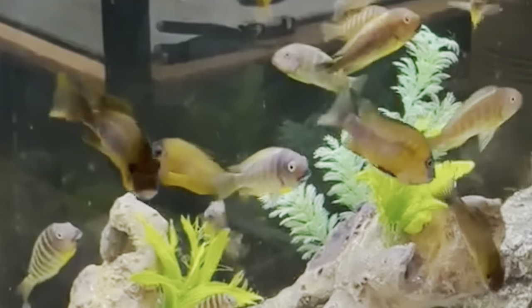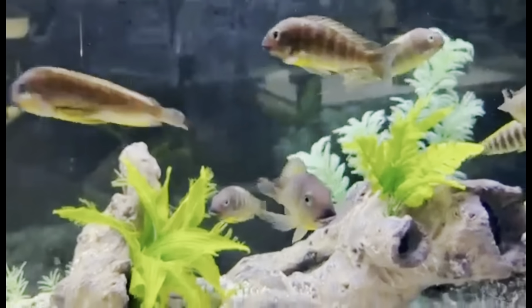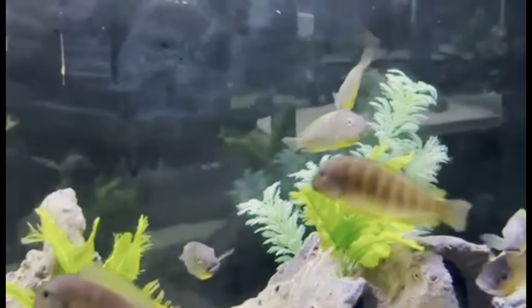So it is really important that you get that balance right in your tank, so that they are going to have the most amount of space so they can just swim, but they can also hide in the rocks, because that is what they like doing.